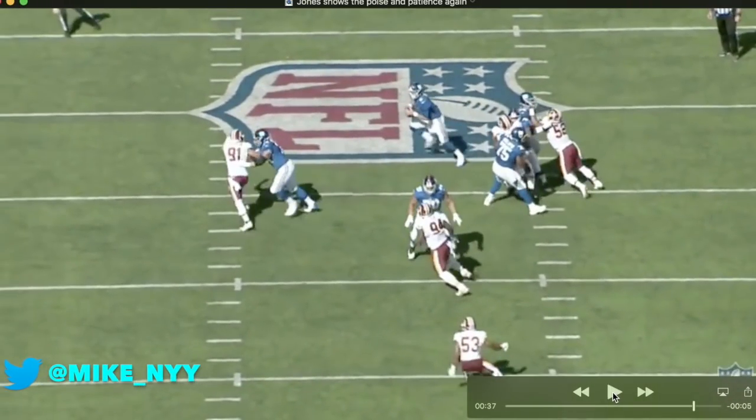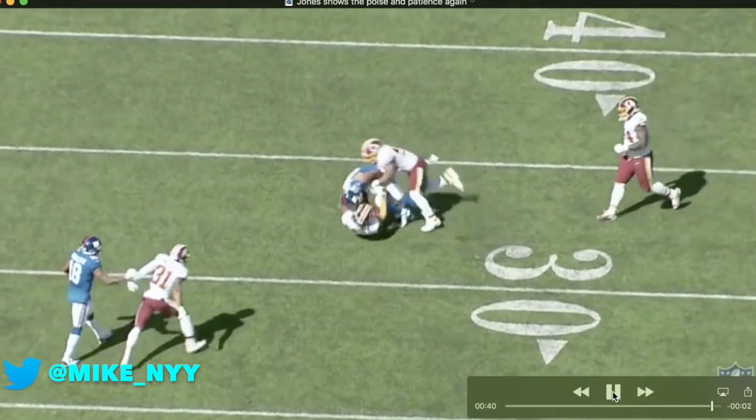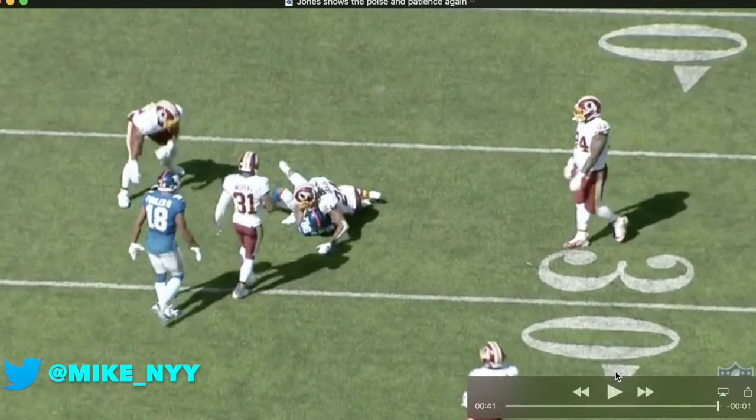He did a good job, Zeitler, but still, he rolls out and makes an accurate throw on the run, and Darius Slayton makes a nice catch there. Of course, we talked about Darius Slayton's drop issues last video, but still, that's a great catch right there, and a nice job by Jones using his legs and making an accurate throw on the run to move the chains.